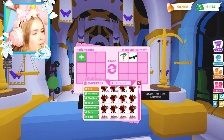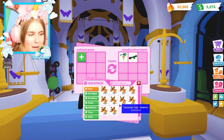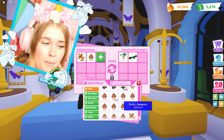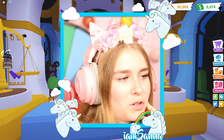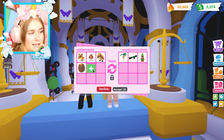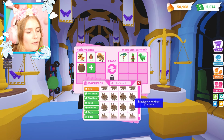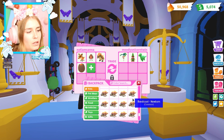Okay, so orange. I know there's a bunch of beautiful pets over here. Like the Tasmanian tiger. Your favorite little robin. Hello. Maybe the ground sloth. There's a cracked egg. Plush. A cracked egg is a good one. You should hatch this cracked egg right after. Imagine if it's something really cool.